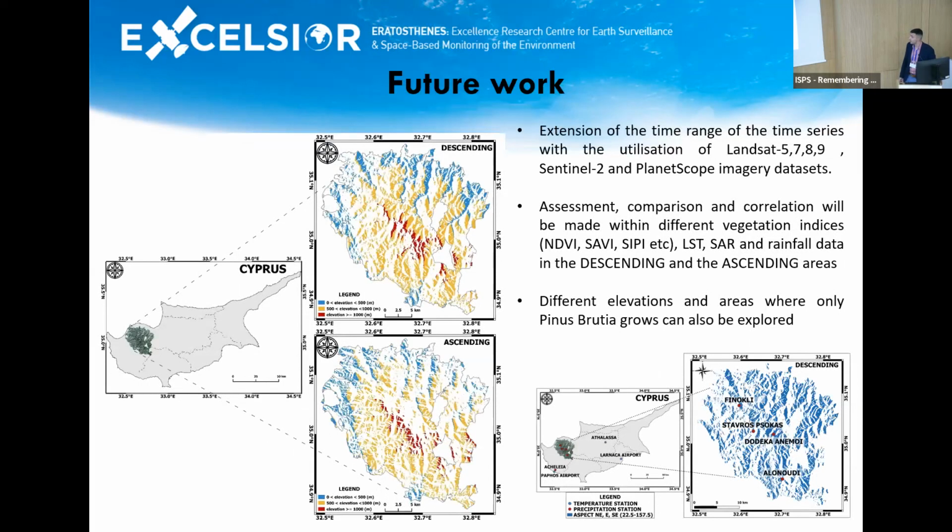Future work, here you can see the descending trend as we saw together. The future work is to extend the time series, the time frame, and to utilize also Landsat 5, 7, 8, 9, and more Sentinel-2 images, and maybe PlanetScope imagery should be explored. Assessment and comparison with other vegetation indices will be made, and different elevations in the area, and specifically assessment of areas where only Pinus brutia is growing should be explored, in order to find also, with the elevations, possible microclimates in this area.